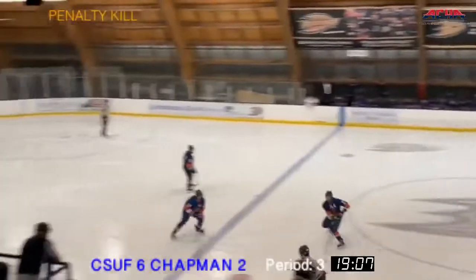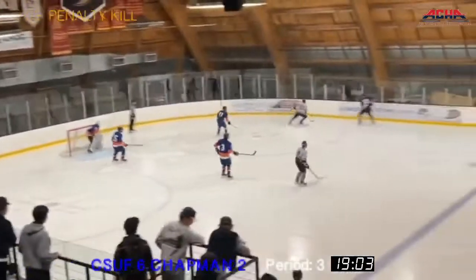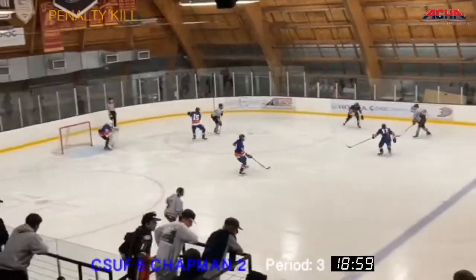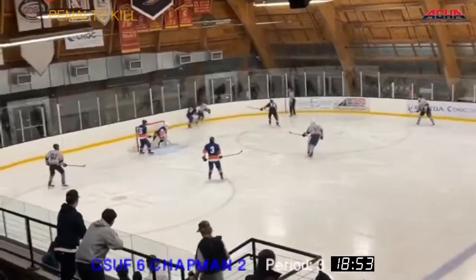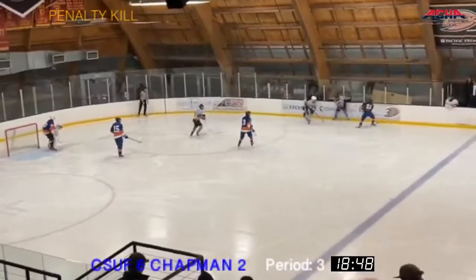In the penalty box for the Titans is number 21. And according to my sheet here, we do not have a name with that as of right now, but that will change during the regular season. This is a preseason game, as the regular season starts in October the 1st, which is a Saturday.